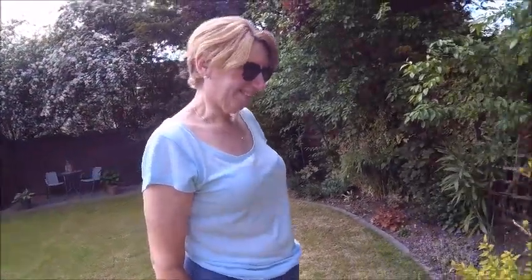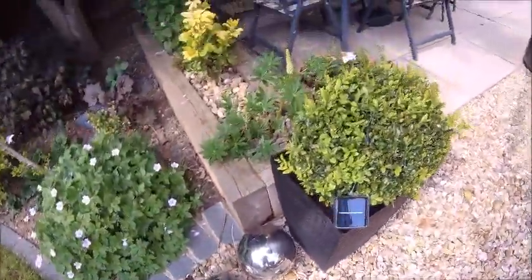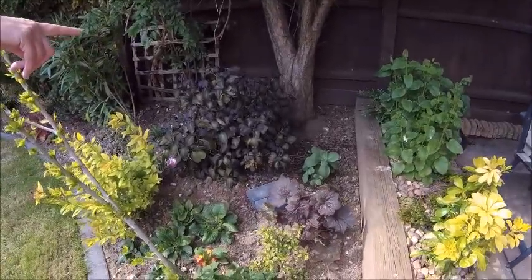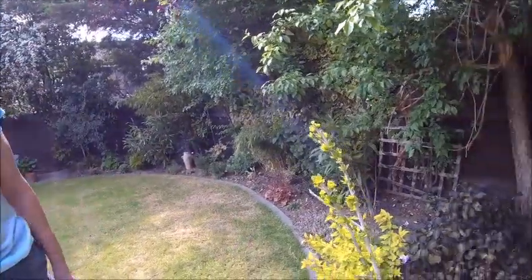So, more balls. And balls with lights. That sedum is a cutting off that one, which seems to have taken off.